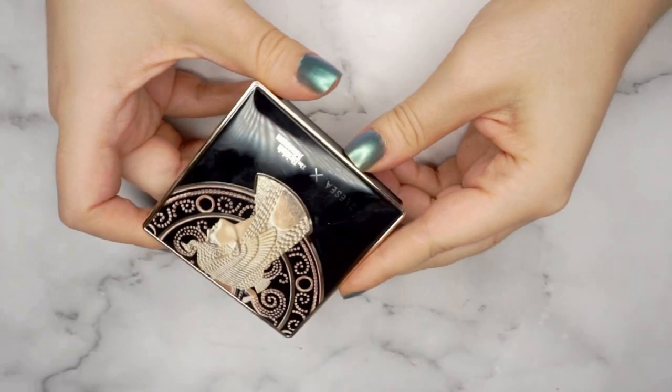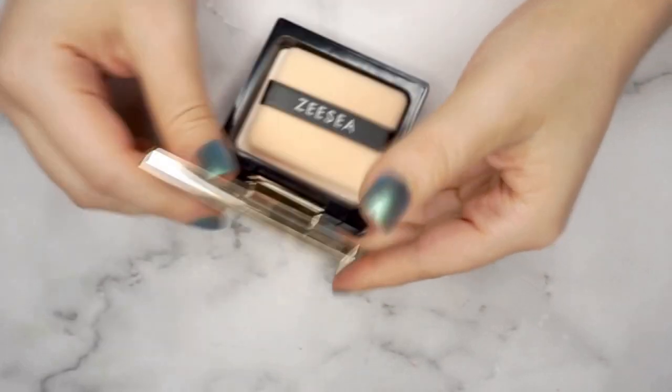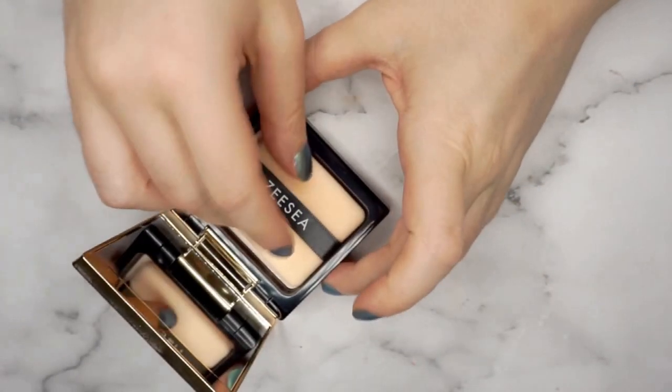The second product that I got was the Zeesea powder, and this is how it looks. I forgot to mention the palette has a mirror and so does the powder. The powder also comes with a little puff. It's translucent, but it does have some tint to it.